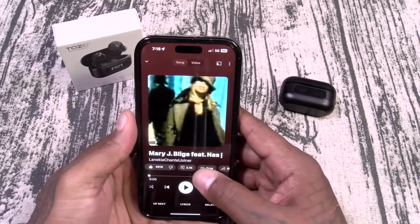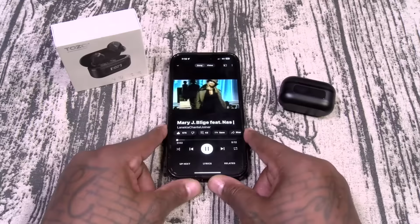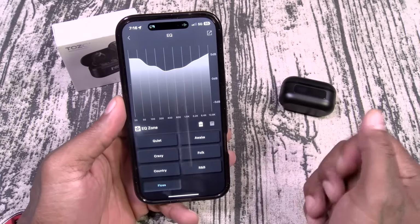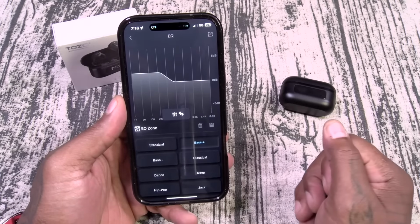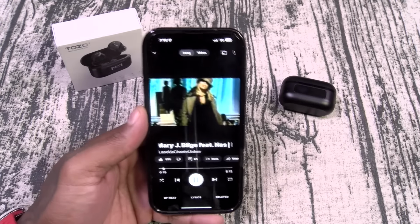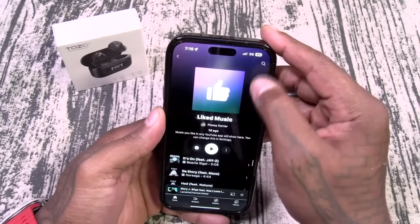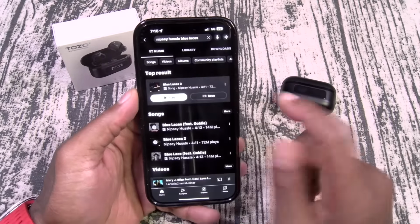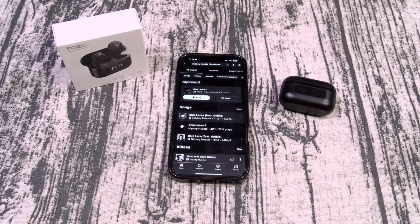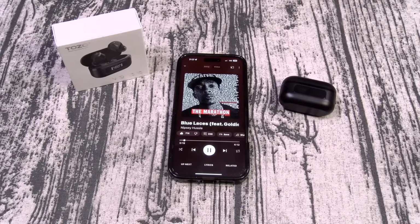Let's try another song. Let's take it over to Mary J. Blige. Hold up. Let me see something. Okay, we'll do bass. This is the Mary J. Blige and Nas, bro. All right, hold up. Let's take it to Nipsey Hussle. Let's do Blue Laces. Woo! Now, this is the Blue Laces featuring Goldie version. Ooh, that bass is hitting for $30. All right, let me calm down. Crystal clear, though. Let's hit pause.